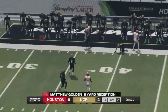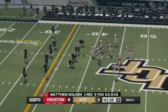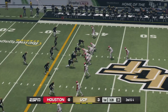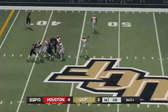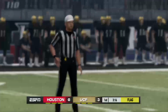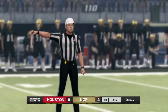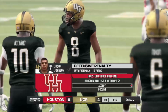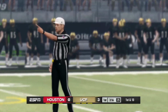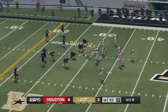Quick throw out to the receiver. And they push him out at the 39. Gain of 5 yards. That'll make it second and four. He'll lose big yards. Personal foul. Face mask. Defense. They're giving away free yards and only making life easier for the guys on the other side of the ball. We've got a first and 10. Ball on the 29-yard line.